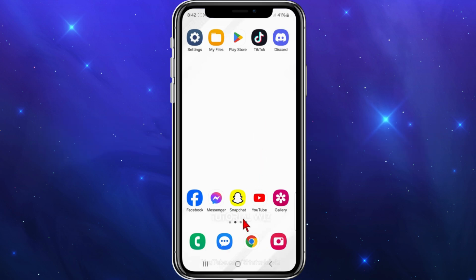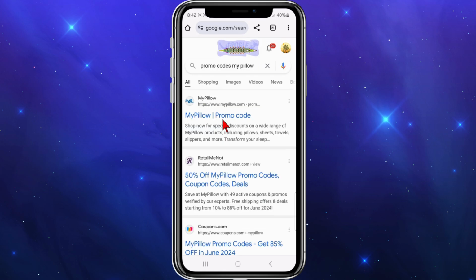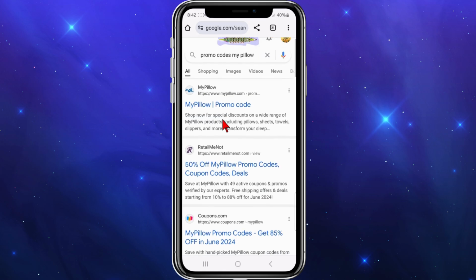Alright, on your mobile device or PC or laptop, open up any web browser, head on over to Google and then type in the search bar here, promo codes My Pillow. Once you've done that, you'll be brought to a whole list of results inside Google.